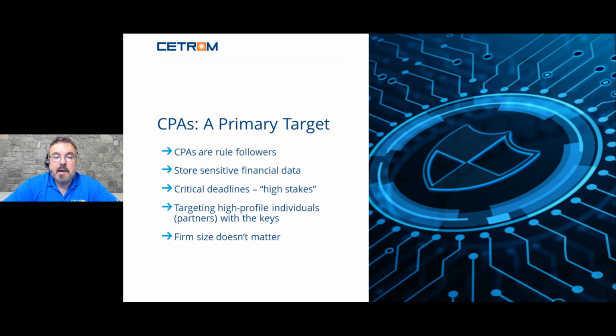Why are CPAs primary targets? Well, let's be honest, you have money, and you're doing well in the line of business. The tax industry is still doing well. You have data they want. CPAs are rule followers. You're storing sensitive financial data that you don't want to get out no matter what. And this is sensitive data for all firm sizes, no matter how small, medium, or large you are.